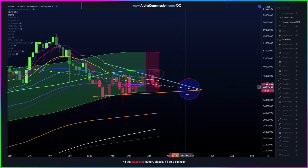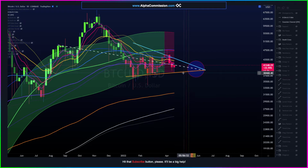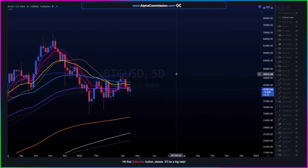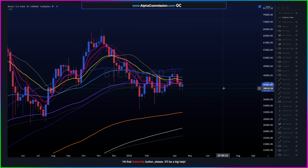this is kind of the point where you should start thinking about what you want to be doing with your portfolio. I'm not trying to scare anyone. I'm just saying, this is possible. Okay, it's just possible. And I'm not drawing all this stuff because I think that randomly the price action will hit something and then I can claim that I called it or anything like that. I don't care. I literally don't care what anybody watching this thinks about this stuff.